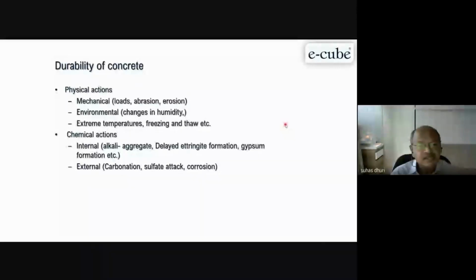Then chemical actions are also there. Internal: alkali aggregate, delayed ettringite formation, gypsum formation. These are technical terms. I don't go into much detail about this; those who are interested can read it. But at least you should know what is happening, because most aggregates are non-reactive, but a few aggregates are reactive, and they react with the alkalis in cement, giving alkali silica reaction. That is forming an issue. Delayed ettringite is also similar. You get calcium sulfoaluminate, it absorbs water, then it swells and disturbs your concrete. So before using any fresh material from quarries, you must go through all the test procedures, and when it meets the requirement, only then can you use it in concrete production.